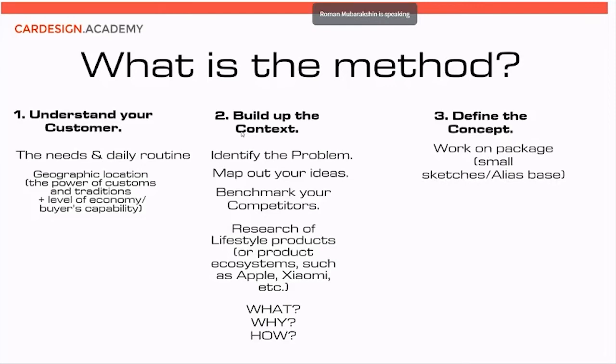Anyway, after you understand it, you have to work out on the package, make small sketches and alias base. You can do it either by hand or by alias. It's up to you, whatever instrument you prefer. Then you have to sketch it, and then you have to render it, of course.